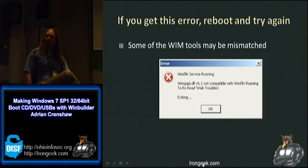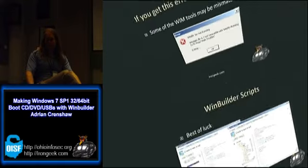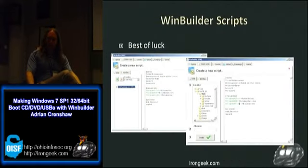Also, occasionally, there's different versions of the tools out there for messing around with WIM files I was mentioning earlier. If you run one of the tools before the other, it loads certain libraries that keeps the first tool from running. When that happens, the easiest solution is just to reboot the machine, and you should be able to get going. Now, a few words on scripts.